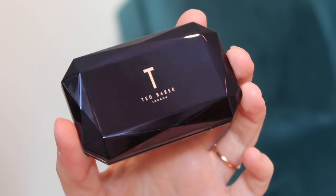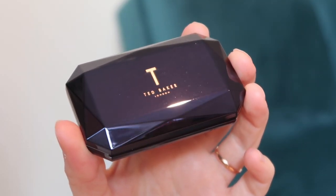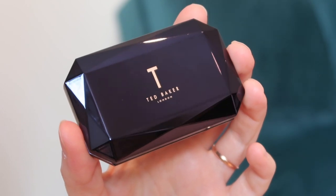Oh my god, oh my god, I actually can't believe the quality of the products for the price of this. I'm so impressed. Like, if I bought this for myself, I'd be really chuffed with it.